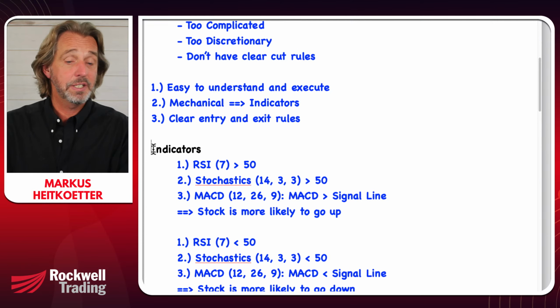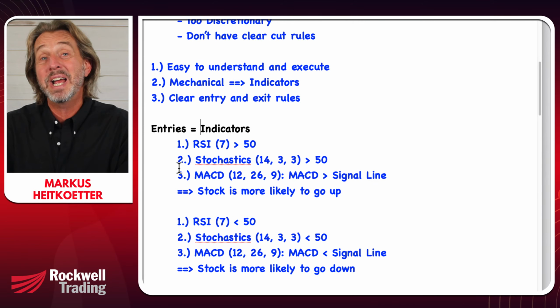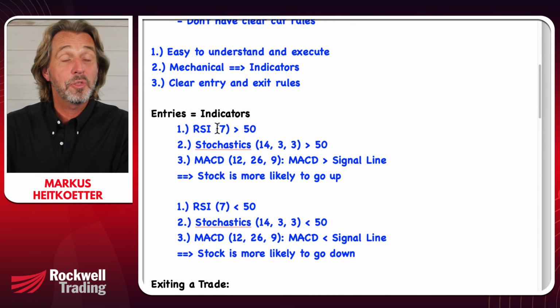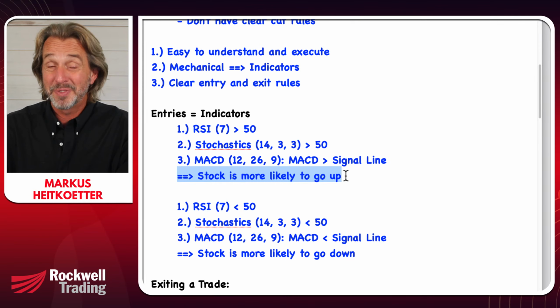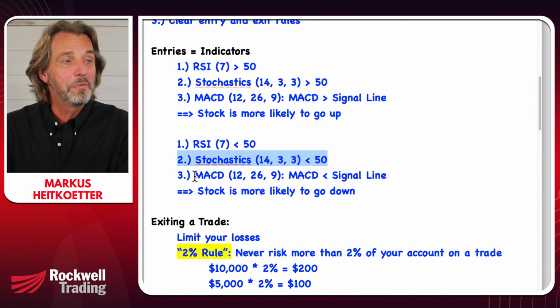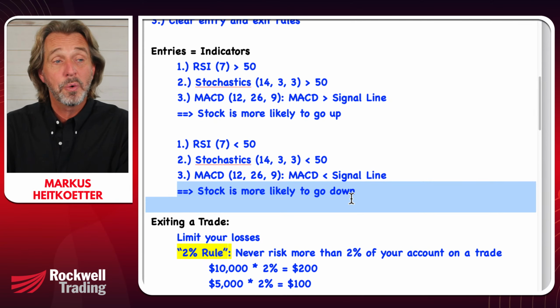For our entries, we used indicators, and we used the RSI, the stochastics, and the MACD. I want to see that all three indicators are confirming each other, and that if all three indicators are true, it is more likely for the stock to go up. On the other hand, if the RSI is below 50, the stochastics is below 50, and the MACD is below its signal line, it is more likely to go down.